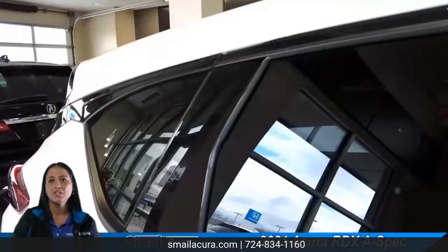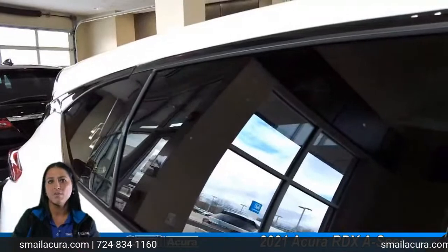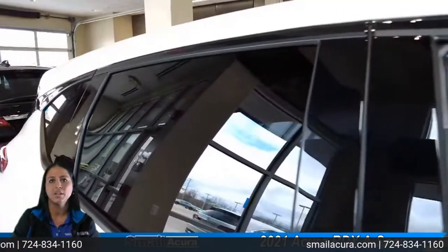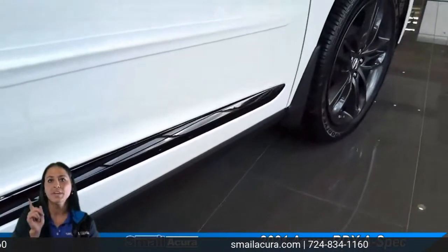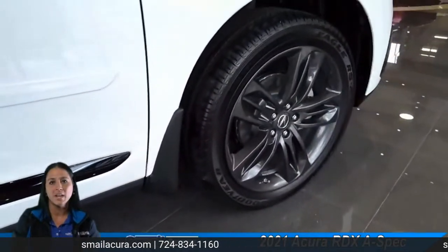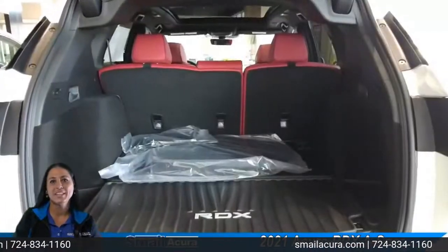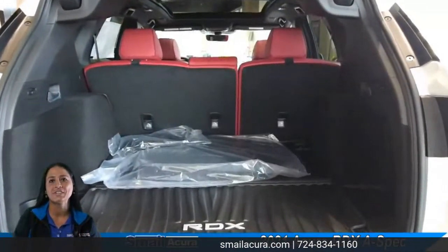On the A-Spec package, you're going to notice everything's all blacked out on the trim, so you're not going to have chrome. It's going to be more of a sportier look. Right around the windows, it's all going to be black, and the wheels are also going to be blacked out. And in the back, you're going to have an automatic tailgate, so you can easily put your groceries or anything else in your trunk.